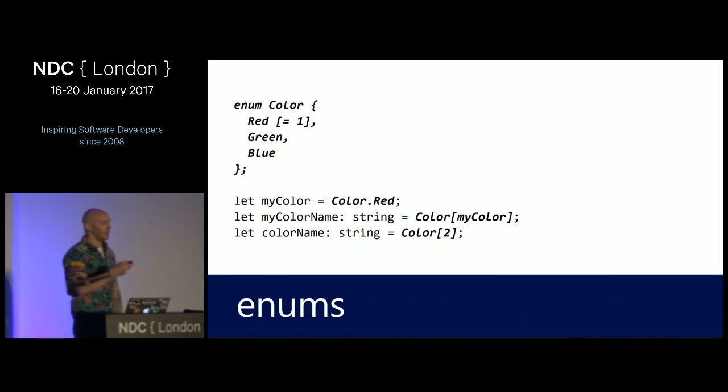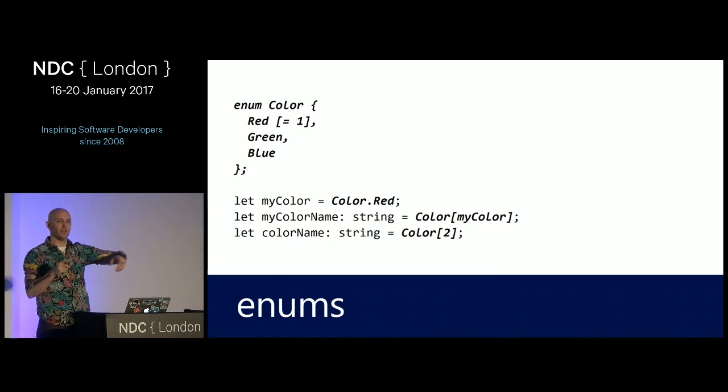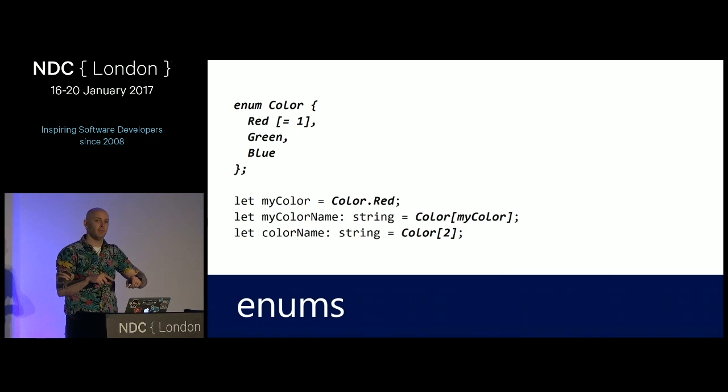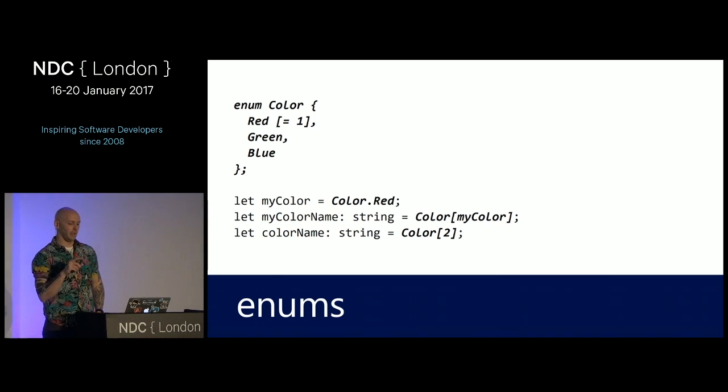And whenever you use an enum, it actually converts it into a little dictionary as well. So you can go color.red will give you, actually in JavaScript, it will give you the number. But then you can use the color and index and basically say, can I get the string version of this number? So it's a little bit different than C# in that respect.